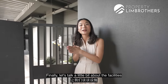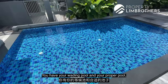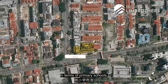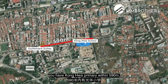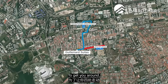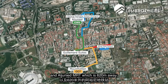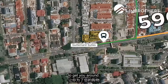Finally, let's talk a little bit about the facilities in this development as well as your amenities. You have your wading pool and your proper pool. You have a barbecue pit as well as a gym. If we talk about what's around the area, in terms of primary school, you have Kong Hwa Primary within 590 meters, Geylang Methodist Primary within 800 meters. To get you around, we have two MRT stations, Mountbatten MRT station, which is 560 meters away, and Aljunied MRT, which is 620 meters away. There's also a bus stop directly in front of the project to get you around.